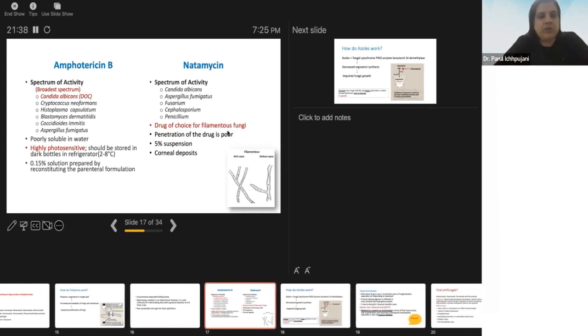The two most important drugs in the category are amphotericin B and natamycin. If you are asked a question, which antifungal has the broadest spectrum, then it is amphotericin B. It is also the drug of choice for candida infection, though it also works for cryptococcus, histoplasma, blastomyces, coccidiosis, and Aspergillus fumigatus. This drug is poorly soluble in water, and the important thing to know is that it is highly photosensitive.